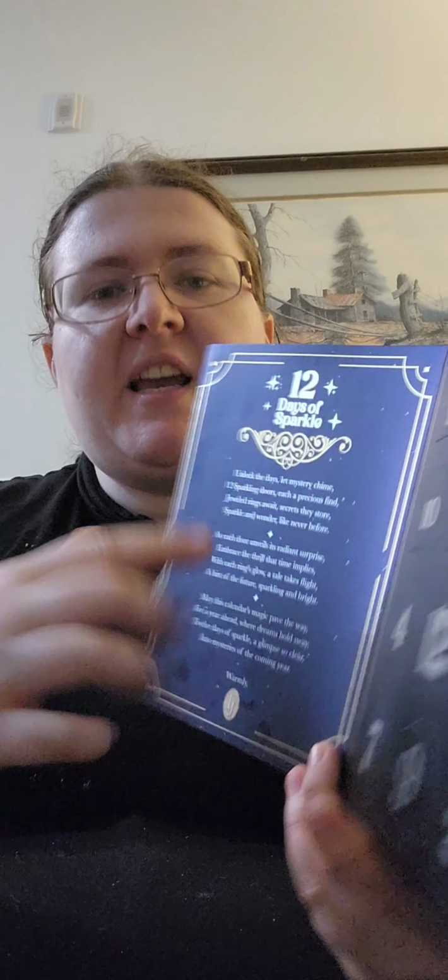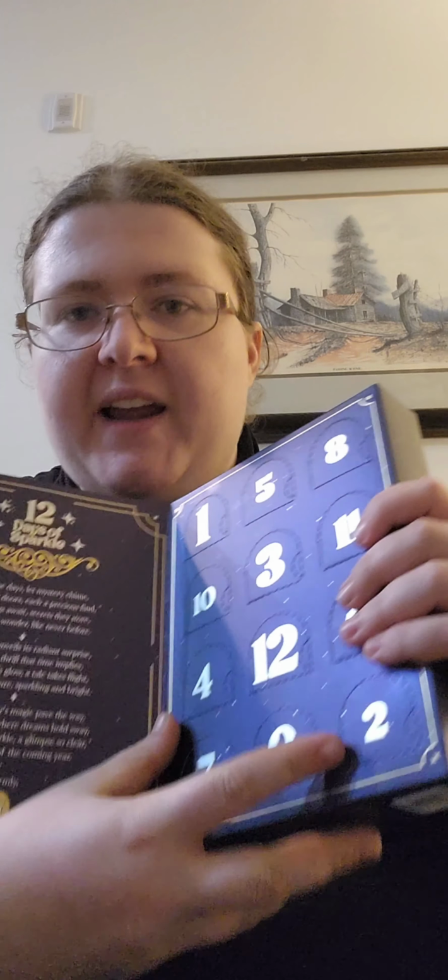So anyway, we're going to go ahead and open it, and there's a really cool saying in here. It says, "Unlock the day's late mystery chime, 12 sparkling doors, each a precious find, jeweled rings await, secrets they store, sparkle and wonder like never before. As each door unveils its radiant surprise, embrace the thrill that time implies. With each ring's glow, a tale takes flight, a hint of future, sparkling and bright. May this calendar's magic pave the way for a year ahead where dreams hold sway. 12 days of sparkle, a glimpse so clear into mysteries of the coming year. Warmly, Fragrant Jewels."